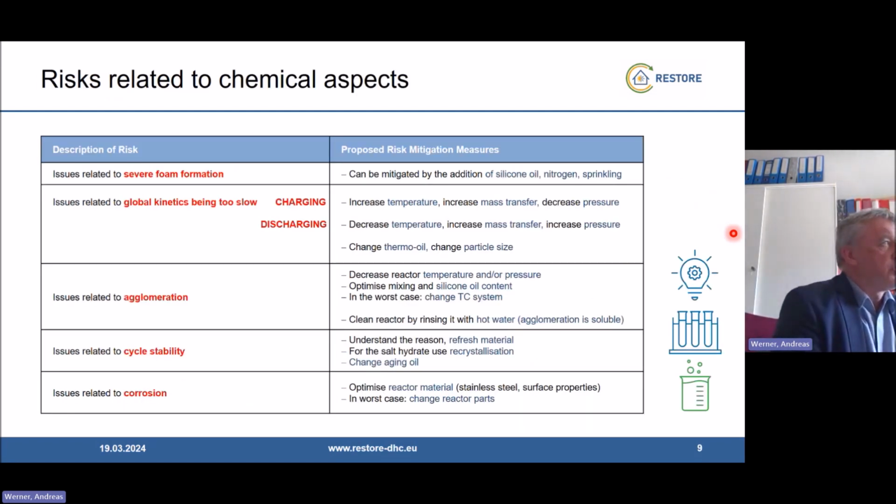Of course, you have to consider the chemical aspects of the storage material. I am very thankful for all the comments of our colleagues when discussing handling, transporting, storing the material, to keep our eyes open for several problems or issues which could happen to the health of people who have to work with the system or who are living around.